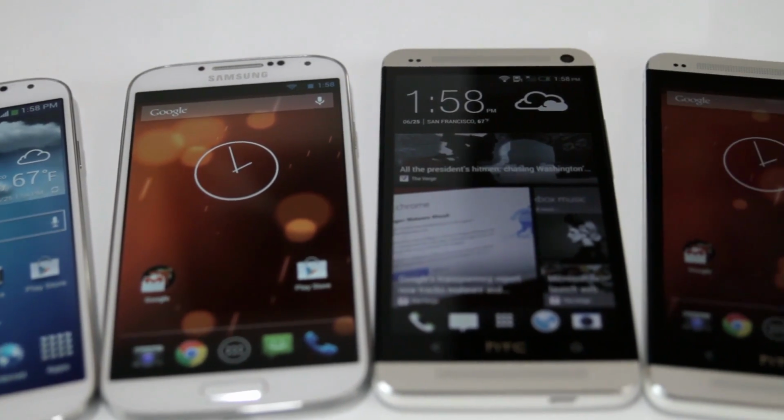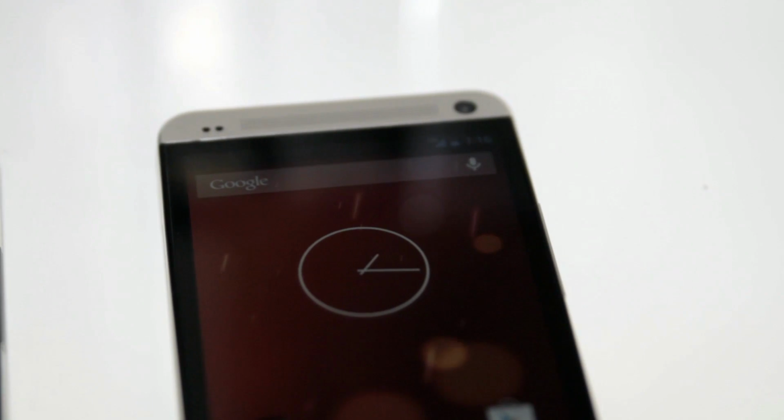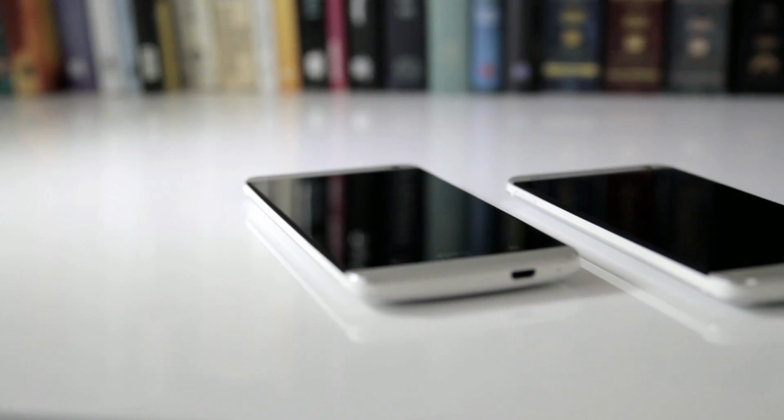So, which should you pick? You'll need to run yourself through that decision tree I mentioned earlier. Are you on AT&T or T-Mobile? Can you afford an unsubsidized device? Are you okay with losing some camera features in exchange for a faster, cleaner software experience?